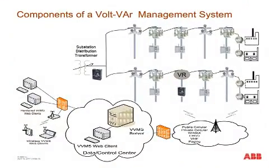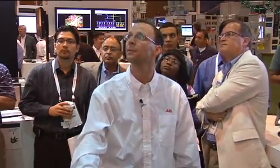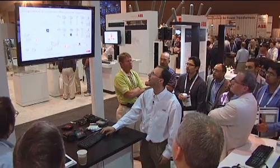In addition, for voltage reduction, for conservation voltage reduction, and for voltage control, load tap changers are installed at the substation transformer, and we can control that remotely by the volt-var management software and step that up and down as appropriate in order to maintain the voltage. Downline regulators are also utilized to maintain voltage on certain sections of the feeder circuits, and we can control them remotely as well.